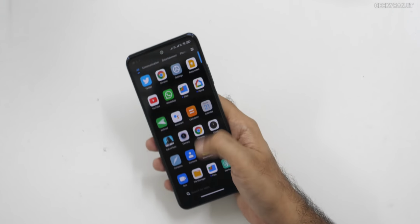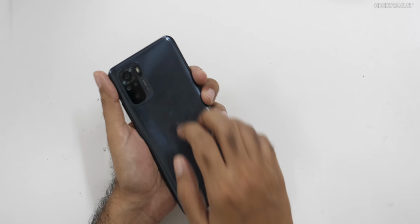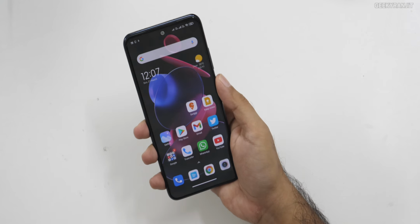Let's talk about the build quality. Again, guys, the front is Gorilla Glass, but the back is plastic, and even the chassis is plastic. But because of that, I feel the weight is really good on this one, though it has a 5000 milliamp hour battery, so it's very comfortable to hold.